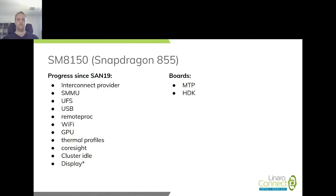There's thermal profiles and CoreSight in place, and there were some patches from the community to integrate the cluster idle. We had only implemented that on 8916, but received patches from a community member adding it here, and that's definitely nice to see it being added to a newer platform. I think we have all the pieces for display, but it's not integrated in the device tree. So we at least need the device tree pieces to get that updated. And we continue to support MTP, but we also got patches for the 855 hardware development kit, which is a dev board from Qualcomm, which is publicly available.